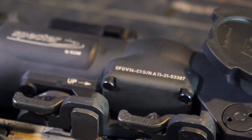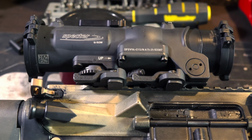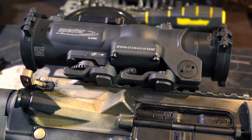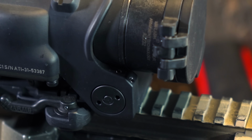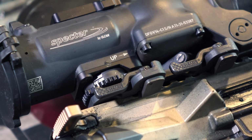Now let's talk about the adjustments. The Elcan has no internal adjustments, which makes the optics themselves a little more robust by putting all the moving parts and springs on the outside of the optic. Unfortunately, now the adjustments are on the outside of the optic. The windage adjusting is accomplished by pushing the body left and right. The elevation adjustment comes by tilting the body up and down.